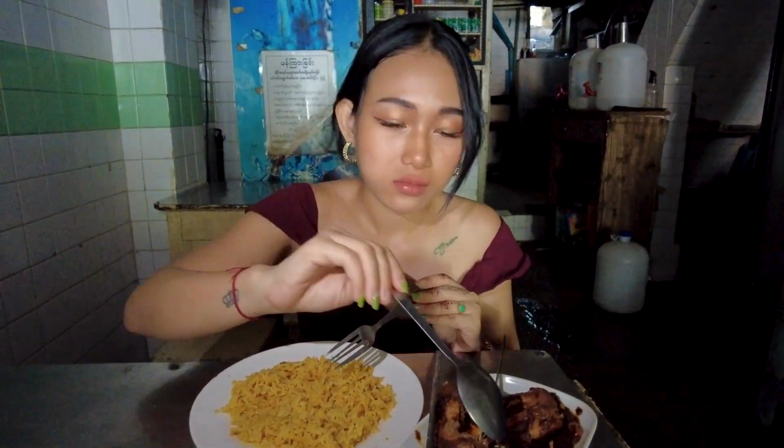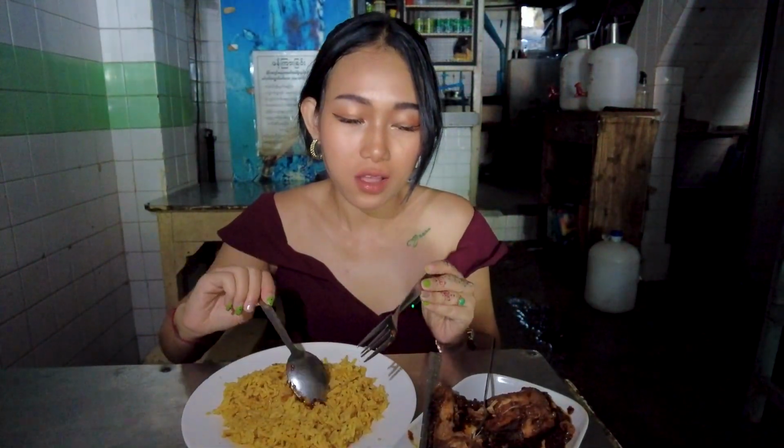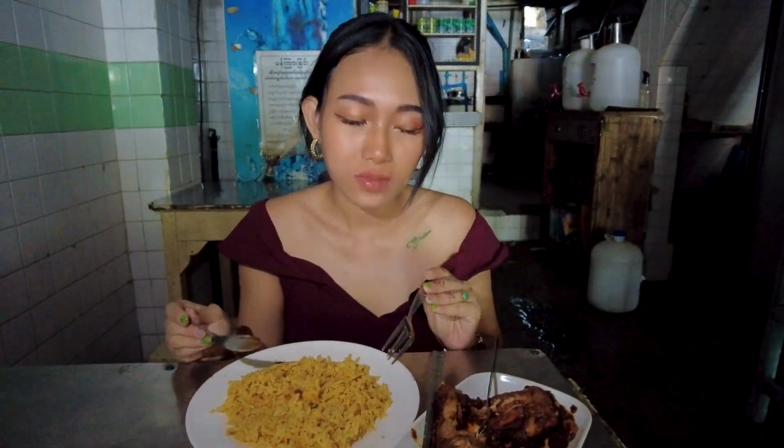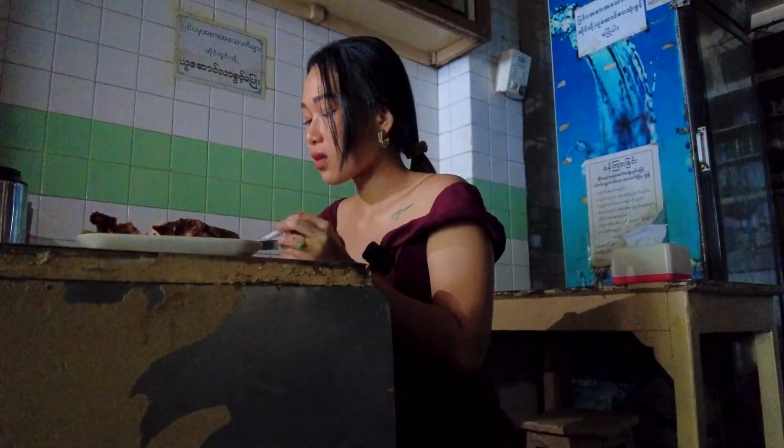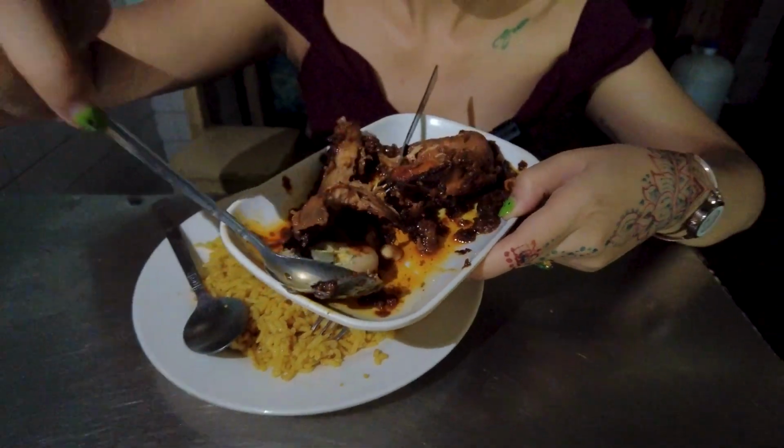So delicious. It's not spicy. Chicken taste is really a little bit sweet. Curry smell is, I feel, masala smell, because it's cooked with the Indian style. This price is only 3,000 kyats, so it's just around $1. Yeah, that's fair enough. When I finish my lunch, the electricity came back again. Okay, let's go out.